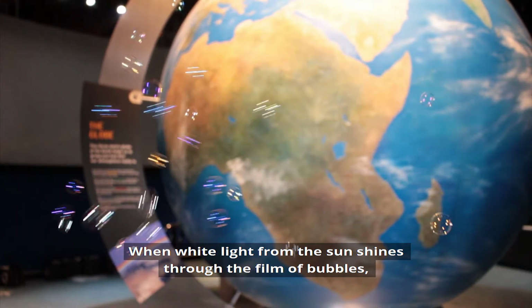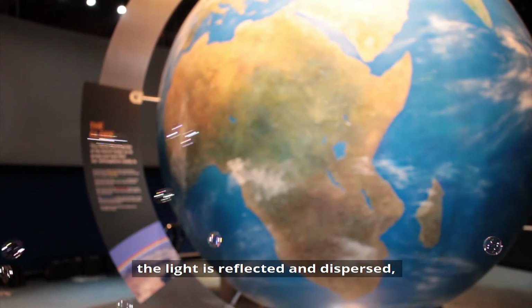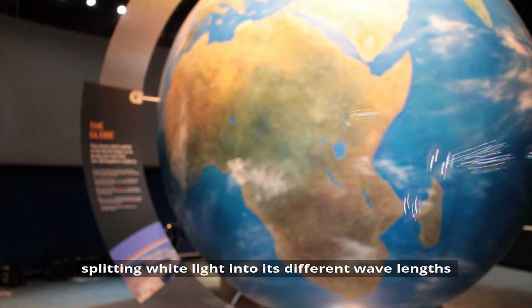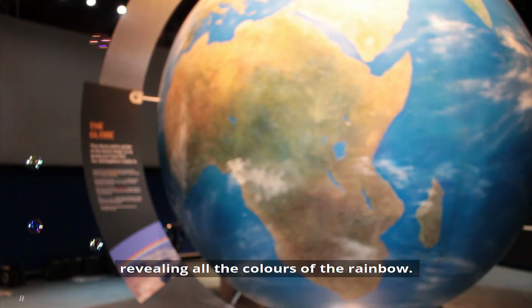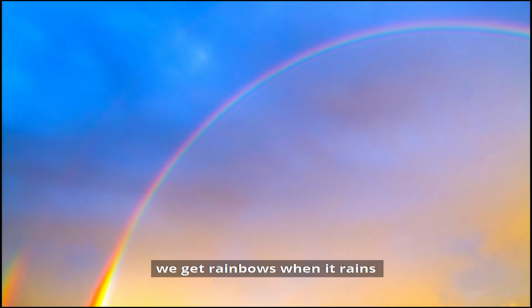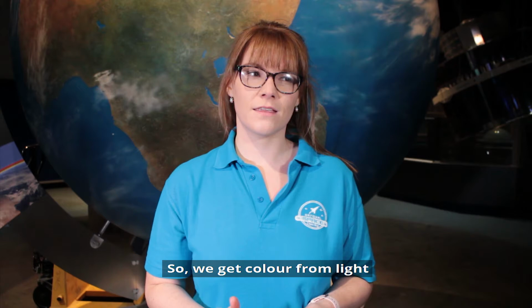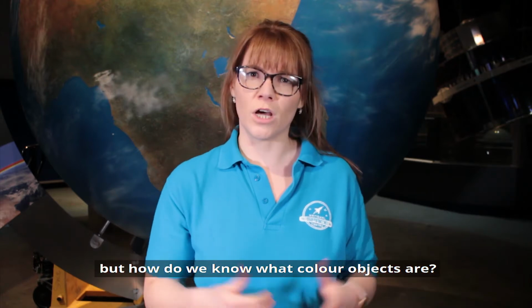When white light from the sun shines through the film of bubbles, the light is reflected and dispersed, splitting white light into its different wavelengths, revealing all the colours of the rainbow. This is how rainbows work. We get rainbows when it rains because the raindrops scatter the light when it shines through them. So we get colour from light, but how do we know what colour objects are?